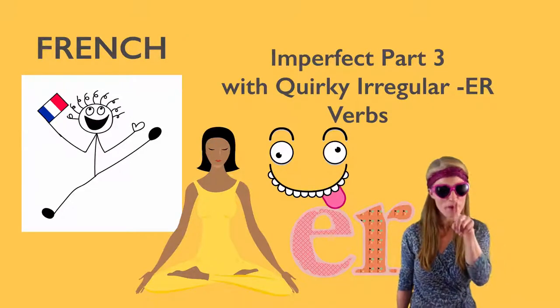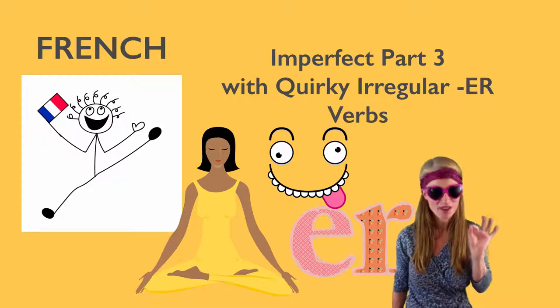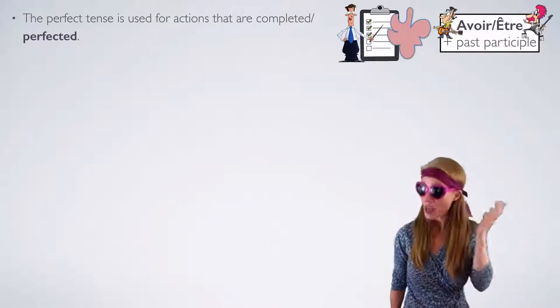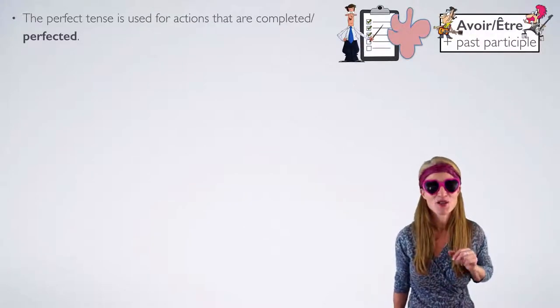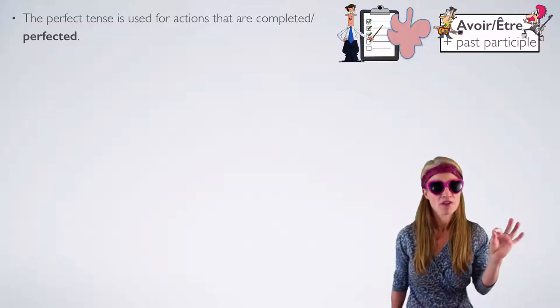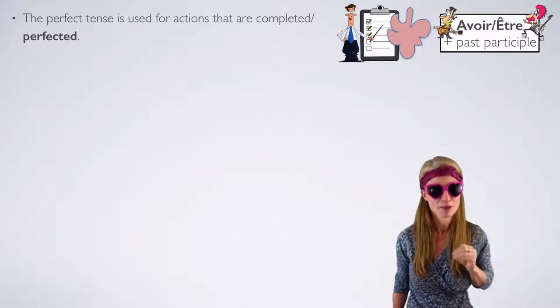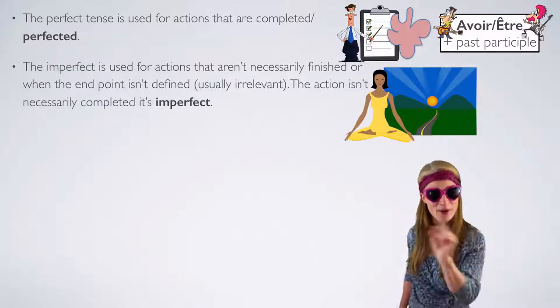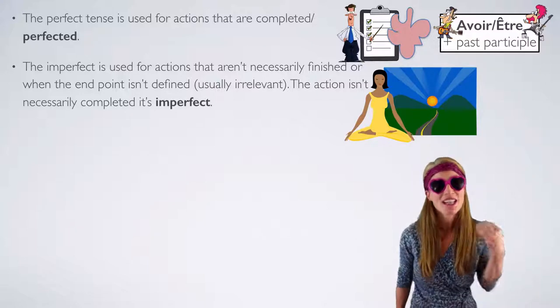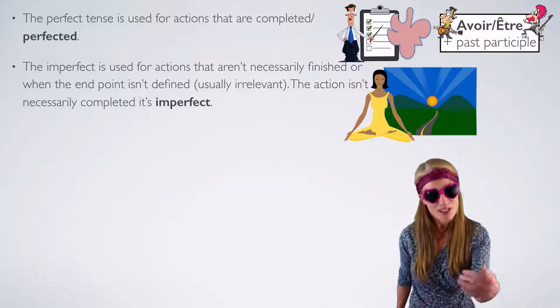Bonjour, bonjour, the imperfect, part three, with quirky, irregular ER verbs. As we know, the perfect tense is used for actions that are completed, perfected. The perfect tense we use avoir and être plus the past participle. The imperfect is used for actions that aren't necessarily finished or when the end point isn't defined.